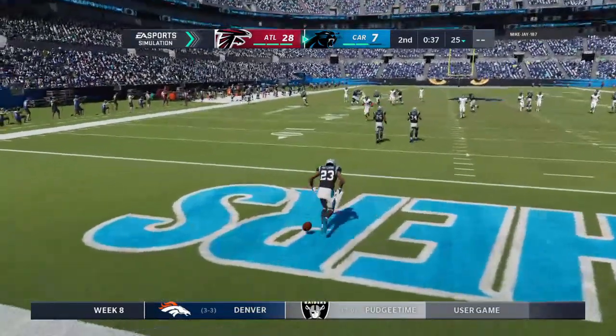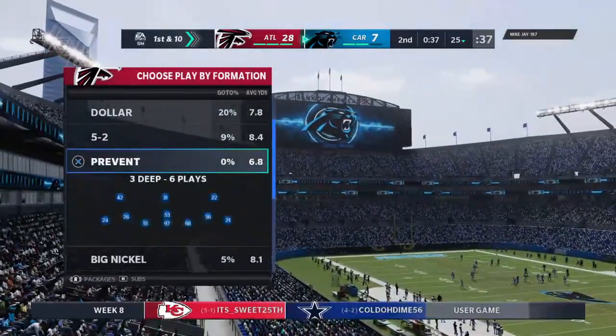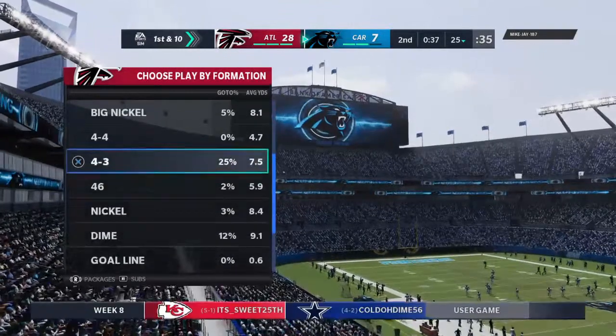Taken in the end zone, and it'll come out to the 25 as he will not attempt a return. At their own 25-yard line.